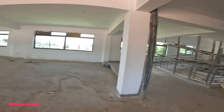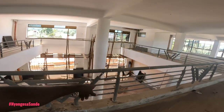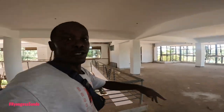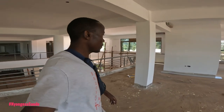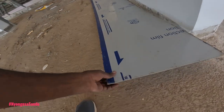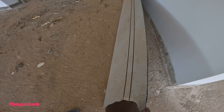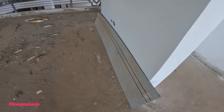It's the first floor, and this area is like this. Our guy welded this one, and it's very beautiful. You can see, guys, we are doing a lot of job. It's called lookabout. We used it to make the window seals. This one here. I think this one is watchmen.